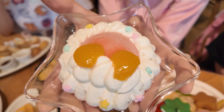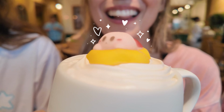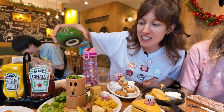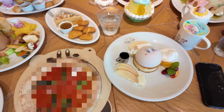What else did we eat that was good? Oh, what about the Waddle Dee's butt, the sorbet, or the sherbet? That was so cute. I thought their desserts were really creative. The butt sorbet was cute. I personally also liked the coffee that they had. It had a little Kirby marshmallow on it. Love that marshmallow. I really liked too, they had this kind of tree fondue thing. You open the tree, and they had stuff inside and little things you can dip. That was good. I like the dishes, like the cutlery and plates were really cute. The pizza itself isn't cute, but the pizza plate was nice.